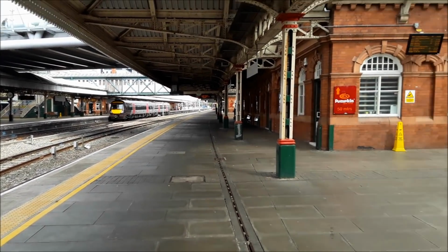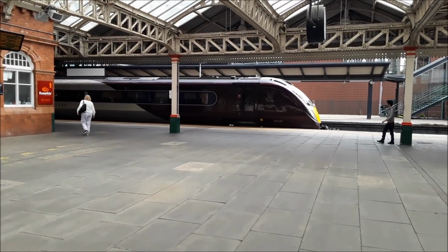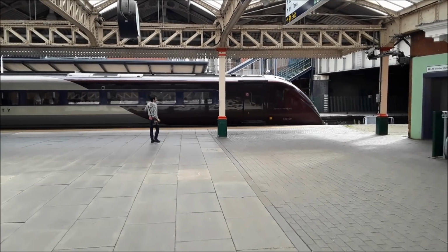Okay, departing now is going to be the 1512 East Midlands Railway service to London St Pancras. They really are sleek, aren't they?